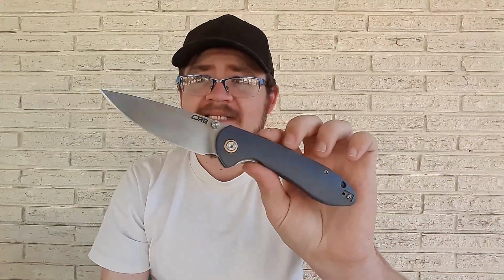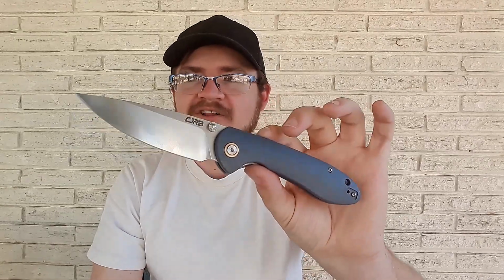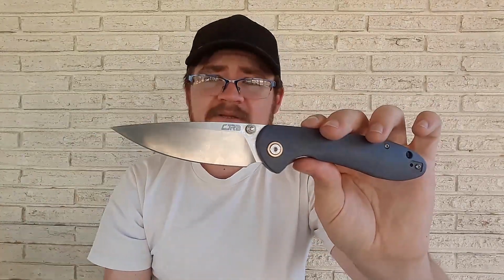I mean, look how classy that looks. Look how snazzy that is. More companies should do pivot collars. Great blade. This is D2 stonewash. Pretty good stonewash. This is basically the perfect blade shape for EDC. It's nice and pokey, nice and slicey.